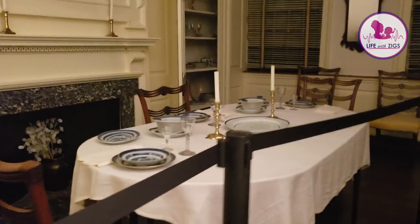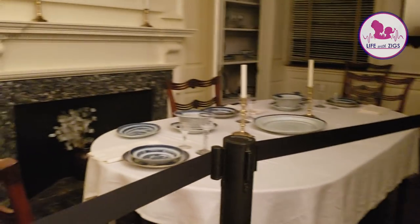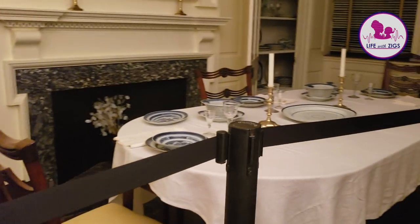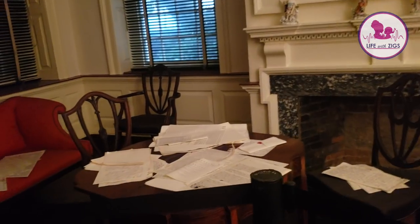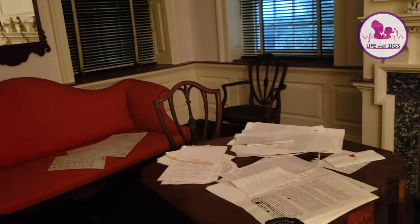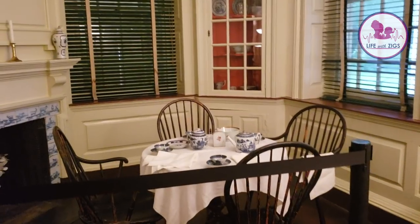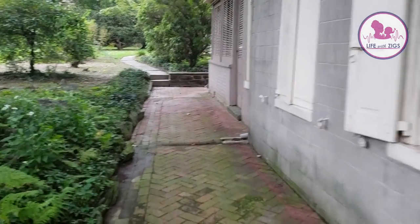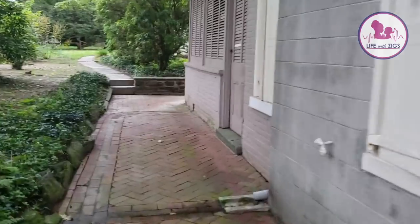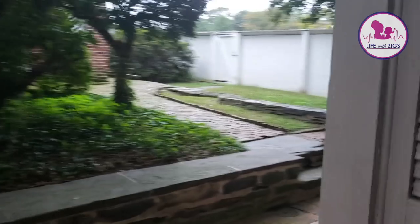Interesting. After the servants cooked the food, they would bring it in here for the family to eat. Yeah, and they'd serve President Washington and Martha and her grandkids, right? So there's also a visitor center connected to this home.